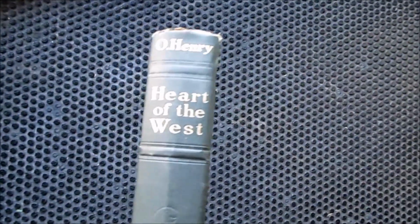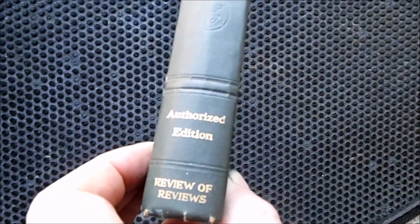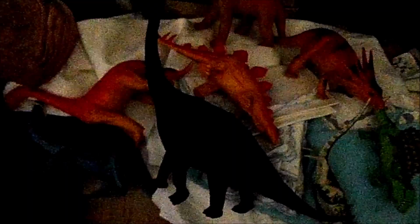I got one antique book just for the heck of it, because it was only $1. So hopefully I'll be able to get $5 to $10 for it.